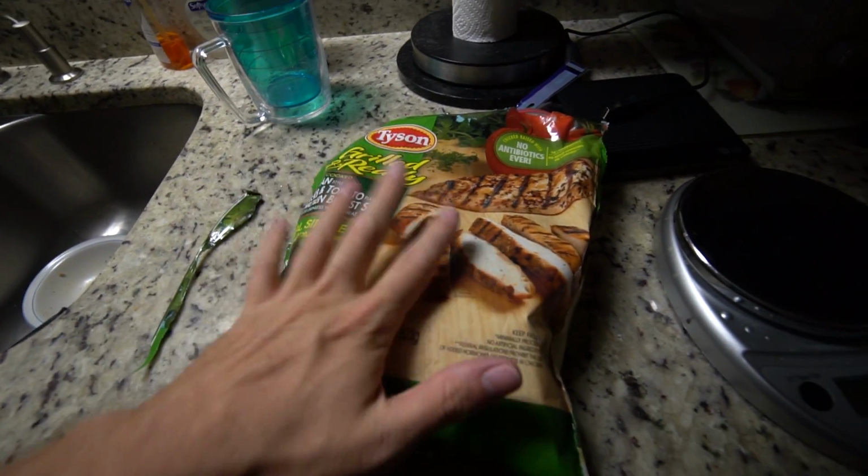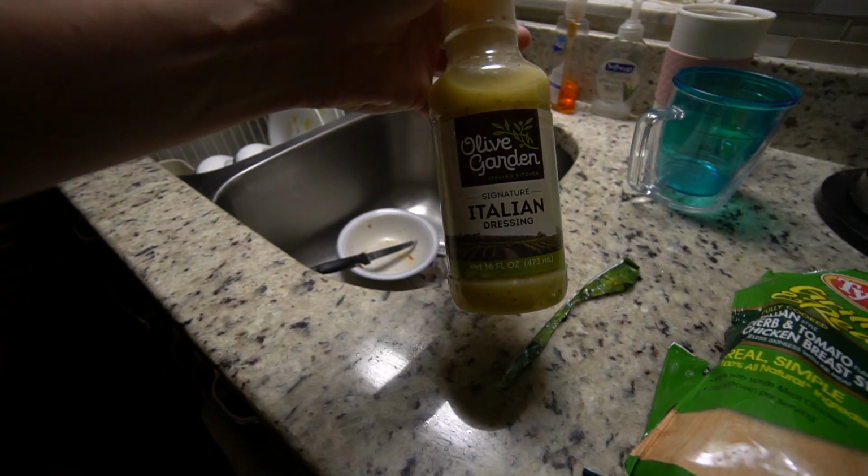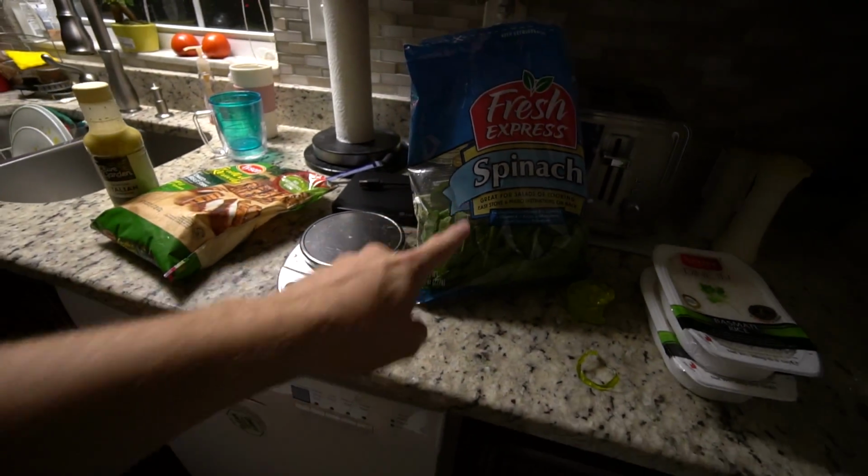Don't criticize me for this chicken. I have chicken to cook. It's just frozen. Tomorrow I'm going to cook it. So for now, chicken, which the macros are good on this anyway, so it's no big deal. Some dressing. Again, I could go better, but the macros in that, it's not bad. I could easily make it fit, so I'm not worried about it. Fat-free cheddar. And spinach. Lots and lots of spinach.